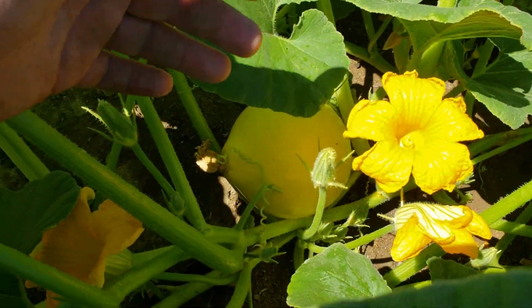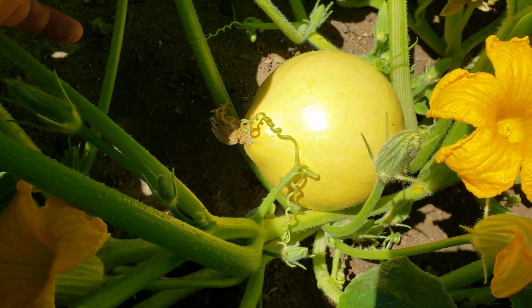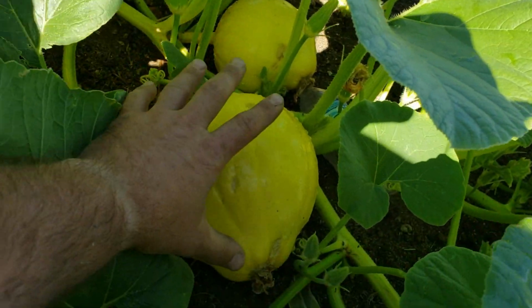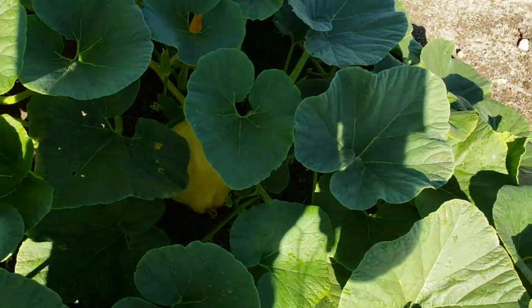But just don't focus on the flower. It's hard to get the light in there. But so yeah, everything's looking good here. You can see that's almost a small basketball. Volleyball size right there.